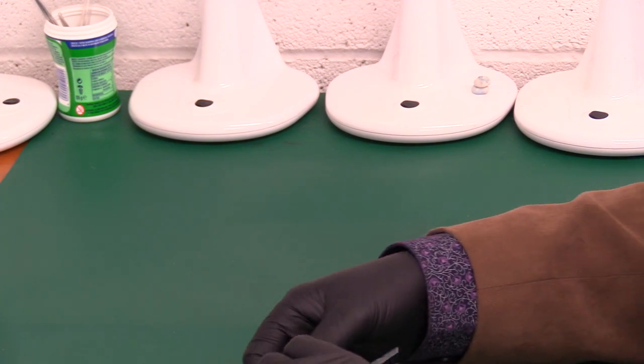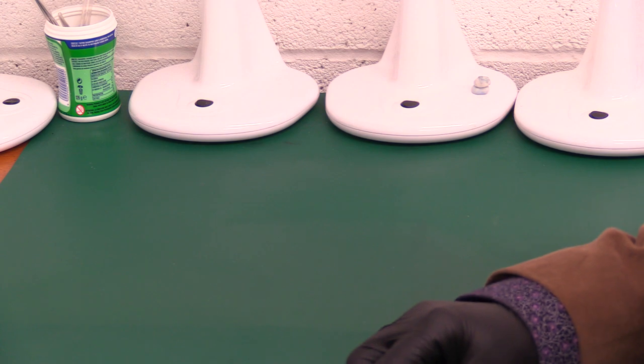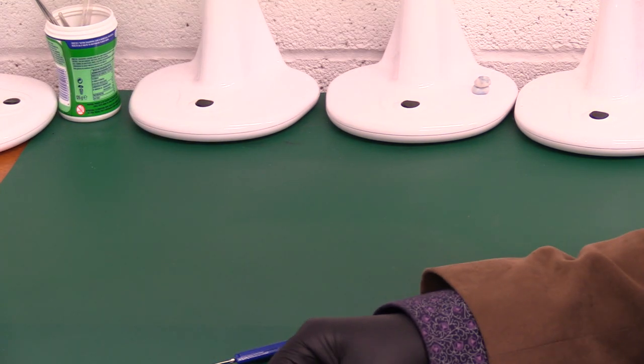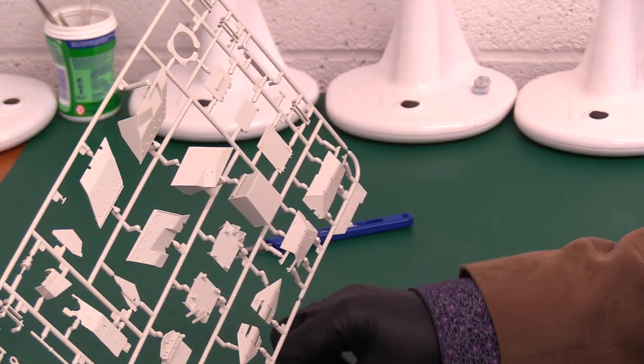Bloody blade again. It's been really troublesome today. I'm going to definitely change that blade. It's clearly gotten blunt. You can't cut a piece of plastic back. It's not much use for modelling with, is it? There we go. Got there in the end.